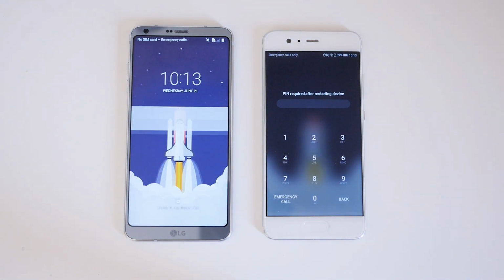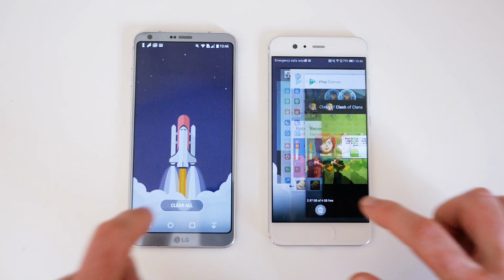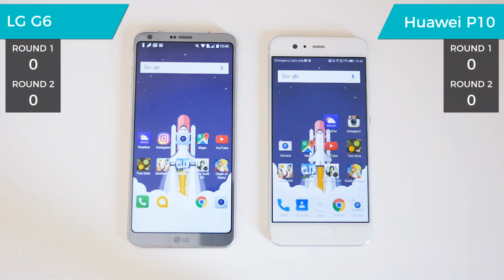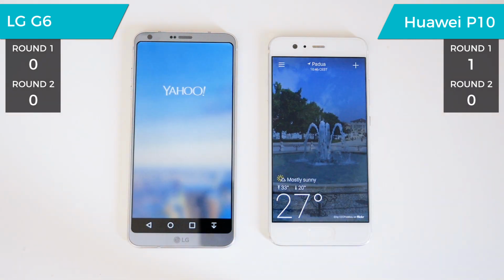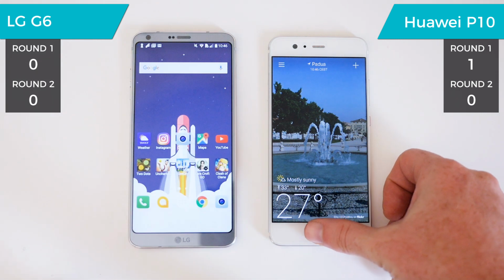The P10 managed to complete the boot sequence first, and the G6 was close behind. But that's not always a clear indication of which device is actually fastest. For that, I'll be launching applications simultaneously on both devices to see which phone can launch the app and its assets faster. This can give us an indication of how the phone will perform in day-to-day use. I'll keep track of the results up top so that you can follow along.